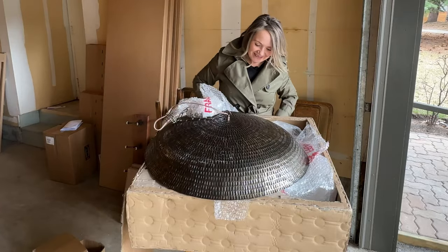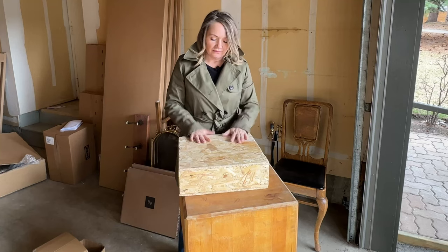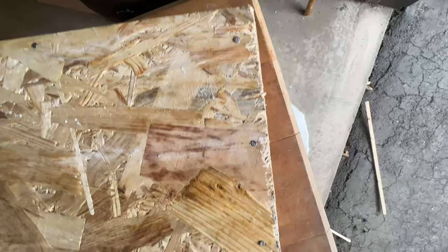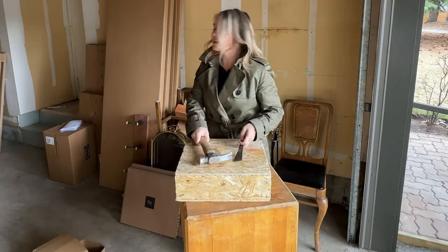Oh, beautiful. We run into a bit of a problem with the marble light. This box is held together with nails. So I'm just gonna have to go grab Chris so he can help me open it. I found his tools. He's coming.